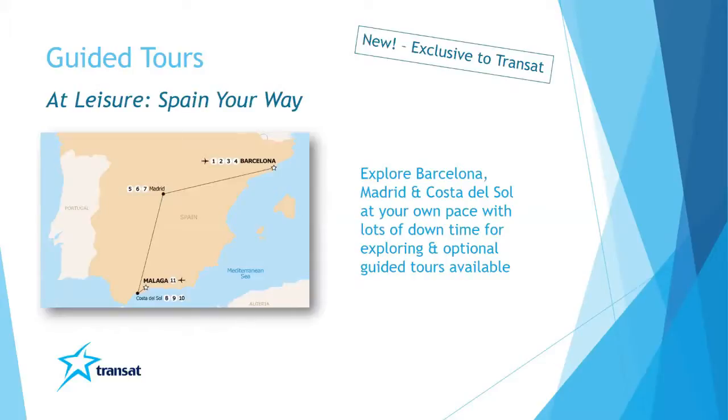As well, there is the new exclusive to Transat guided tours of Spain called At Leisure, Spain Your Way. This 11-day tour with only 3 destinations allows clients to explore Barcelona, Madrid, and Costa del Sol at their own pace with lots of downtime to do whatever they like, as well as having optional guided tours available.